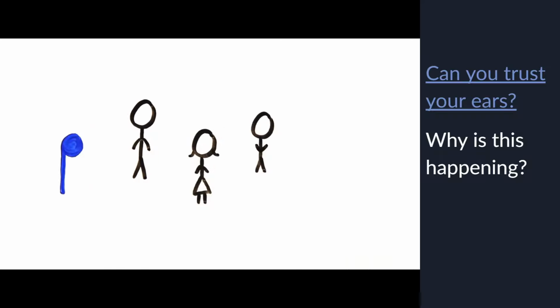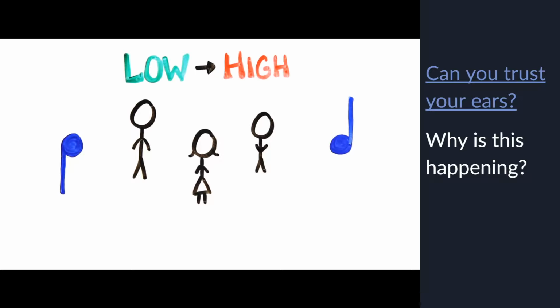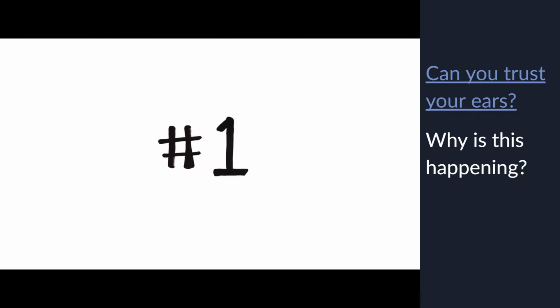The next one works best with other people around. I'll play two tones, and you tell me if they're ascending or descending. In other words, are the notes played from low to high or high to low? Listen to this. Which was it? How about this one?